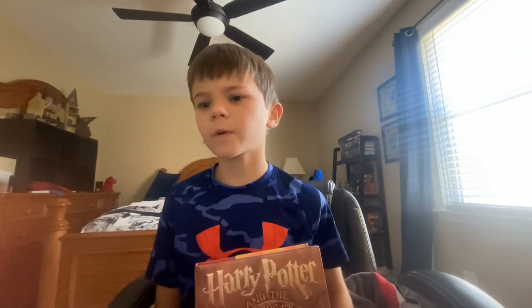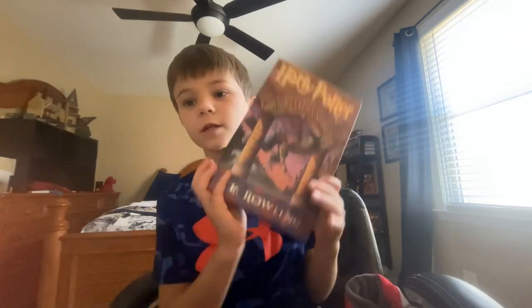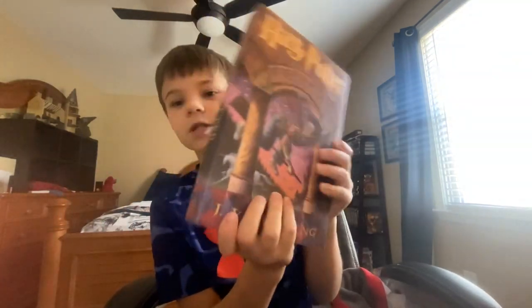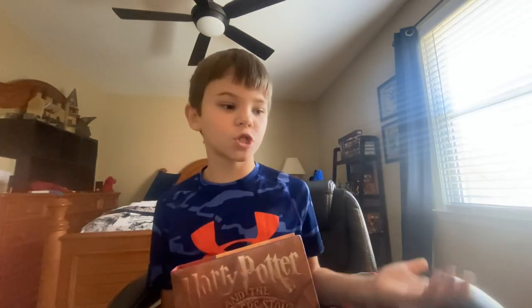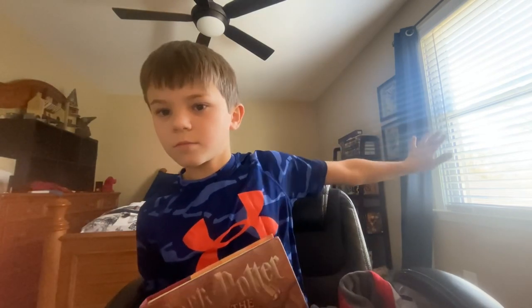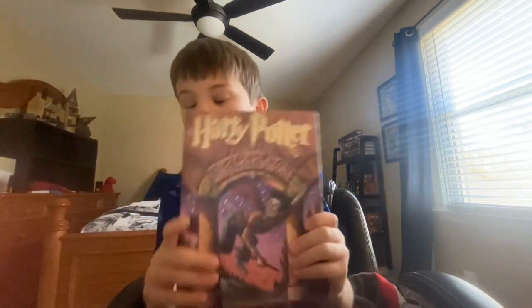The first Harry Potter book I ever got was a set of them, but it was paperback. I'll show you guys later. You've already seen all my Harry Potter books before. I'm just giving you a recap about my Harry Potter books. So this is number one of my Harry Potter books. I'm about to show you all of my other ones, which is right over there. Can't see them. So this is number one.